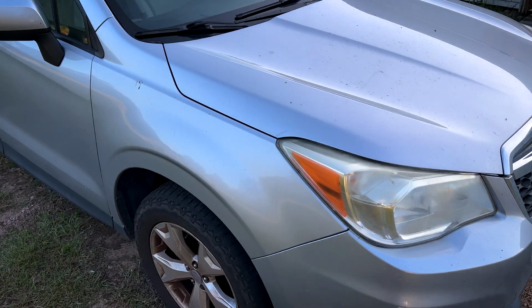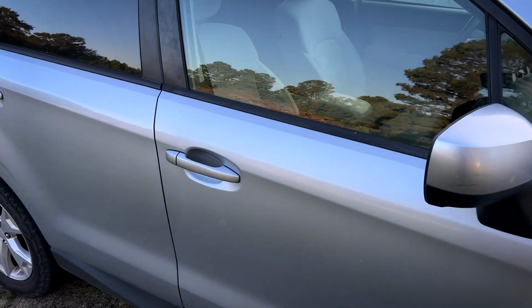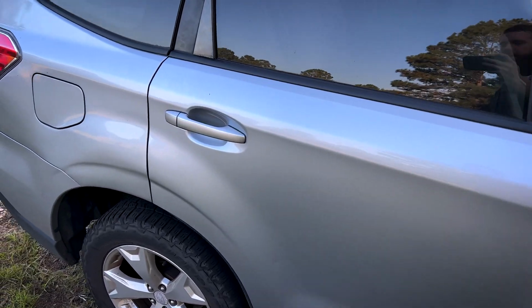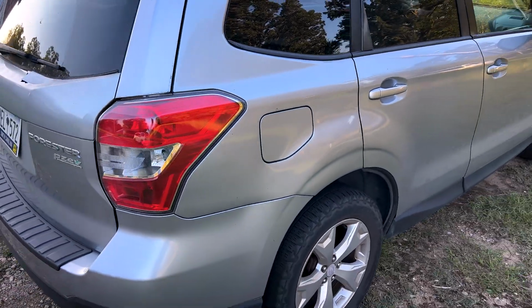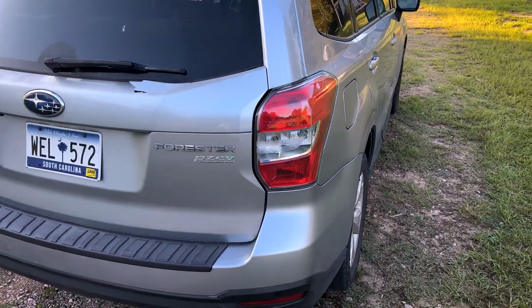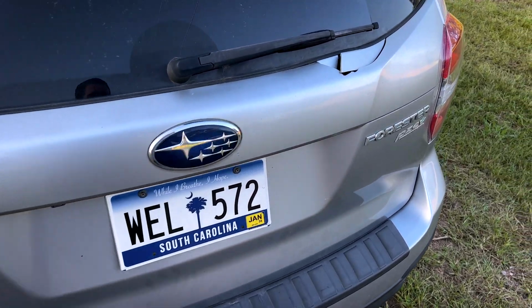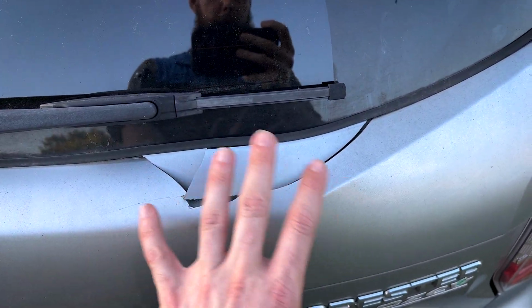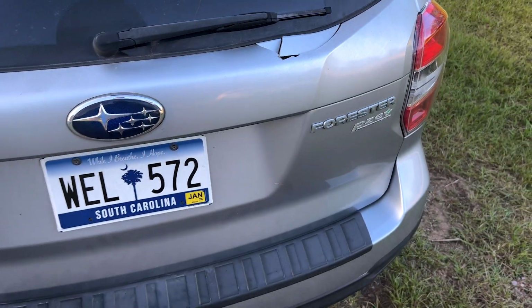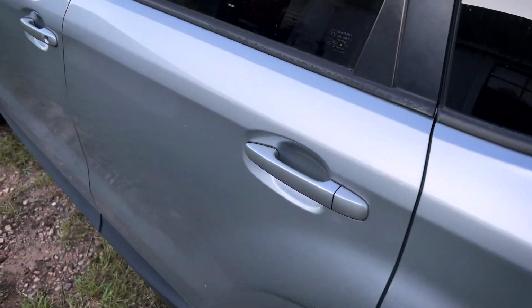Now, looking at the provided Carfax and all the information before purchasing, this car is a clean two-owner vehicle. I'm now the third owner. It has not been in any wrecks or collisions. It has had some body work done and does have a little bit of an issue right here. The finish panel, or rear garnish panel, is cracked, is broken. But other than that, there's nothing really jumping out abnormal.